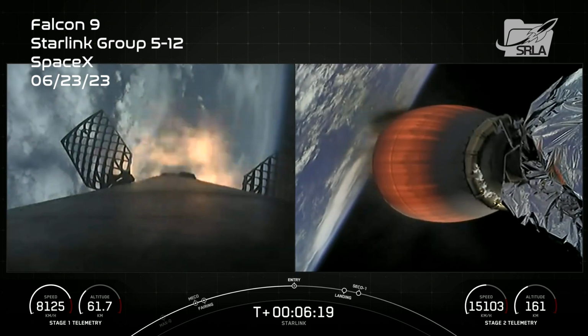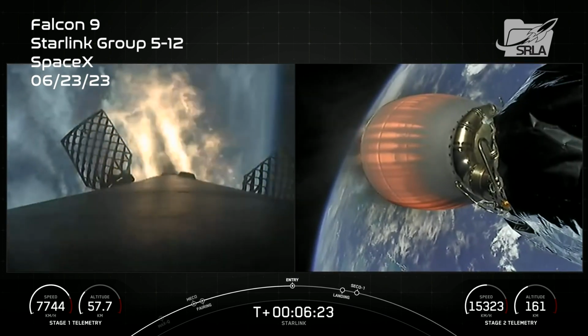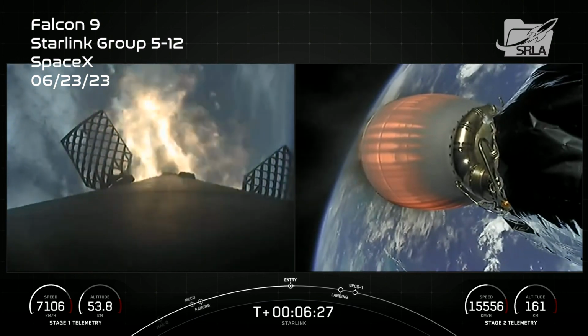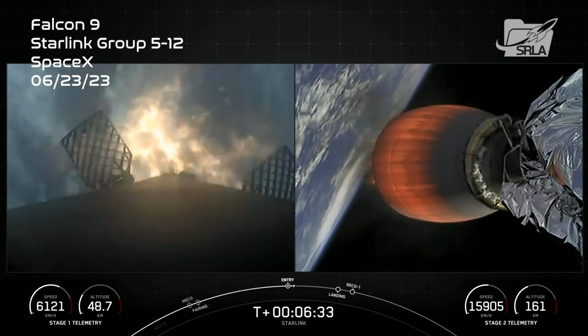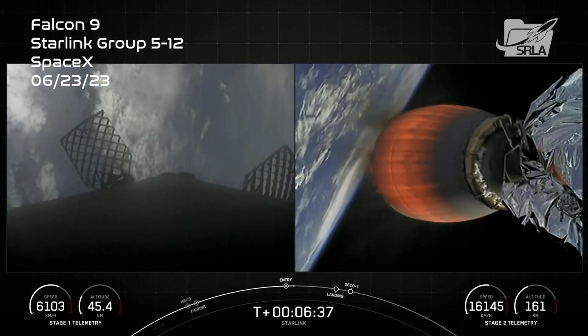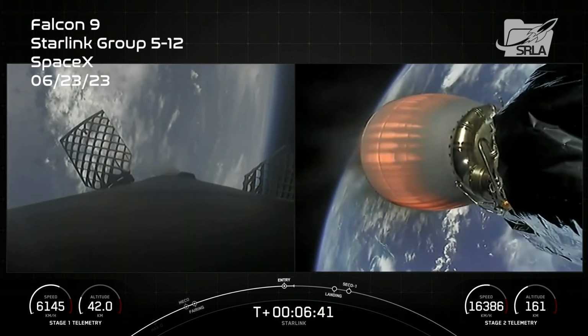Stage 1 entry burn startup. You just heard we started up the entry burn on stage 1, which we also sometimes refer to as the booster. The booster has now ignited engines 1, 5, and 9, and this is to slow it down for atmospheric re-entry. Stage 2 FTS is safe. Stage 1 entry burn shut down. Great news there, we just completed the entry burn on the first stage.